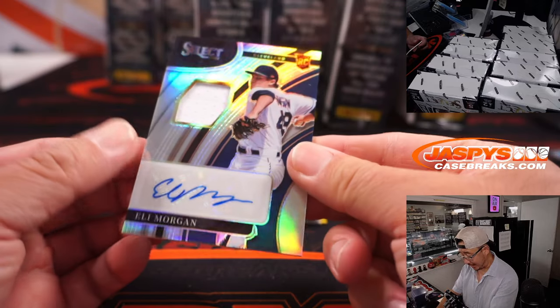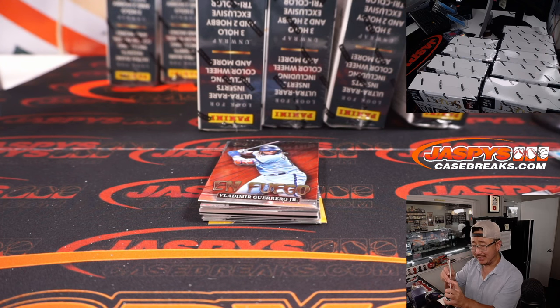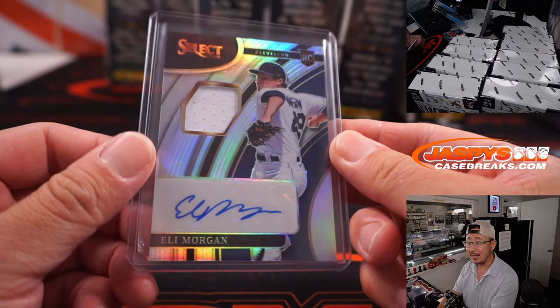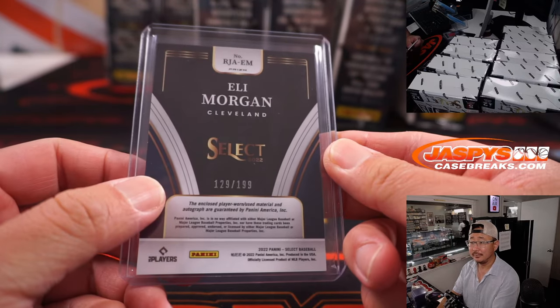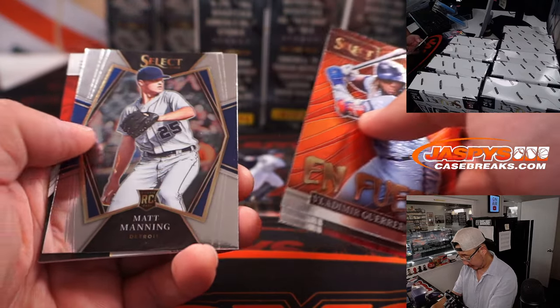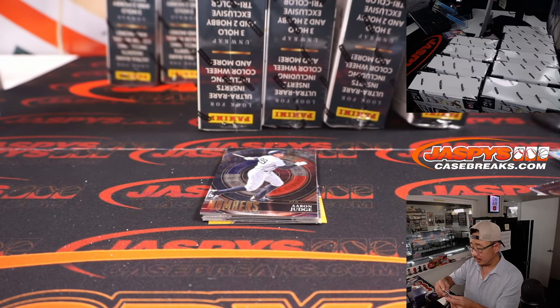And we've got another Eli Morgan, rookie, jersey, and auto. So, Dave, you're starting your Eli Morgan PC, whether you intended to or not. This one is 129 out of 199. The other one was out of 299, so a different parallel. And then behind Matt Manning is Connor Wong, jersey and autograph for Serrano and the Red Sox.